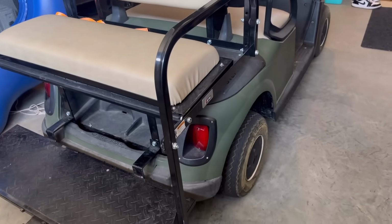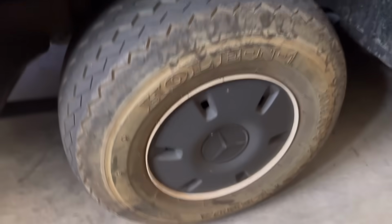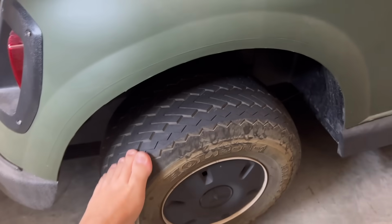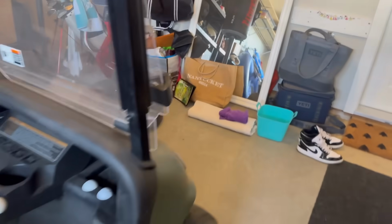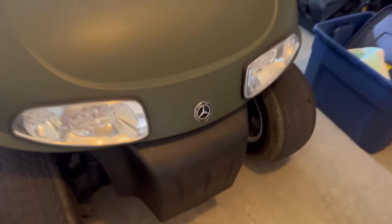It's electric because Uncle Ray wants to save the environment. I think it's red, but he wrapped it. And then these are the actual hubcaps from a Sprinter van that fit on the factory golf cart wheels. And then he did the G-Wagon logo on the front. So if you look at that, what do you call this thing, a crest? That's from a G-Wagon. How funny is that? Probably had the newer G-Wagon because it's a bit different. And then he added the headlights to it.